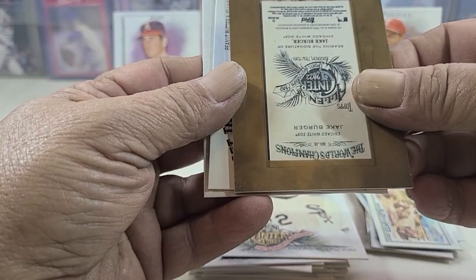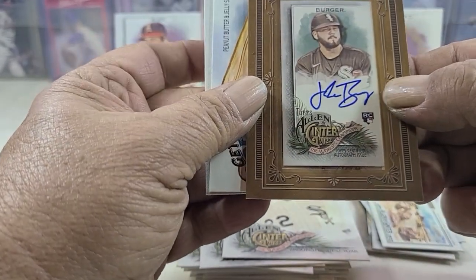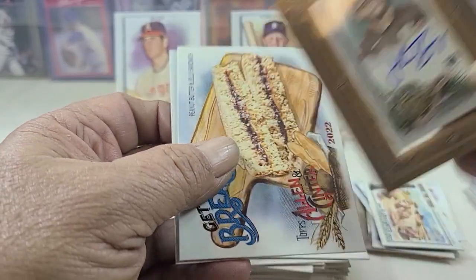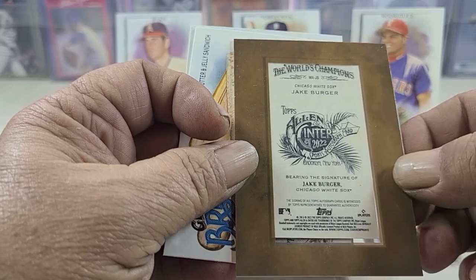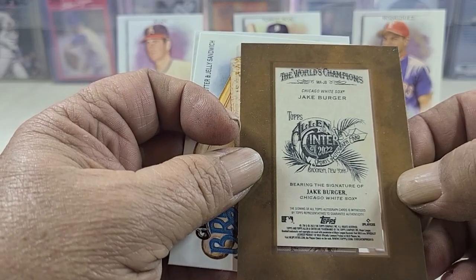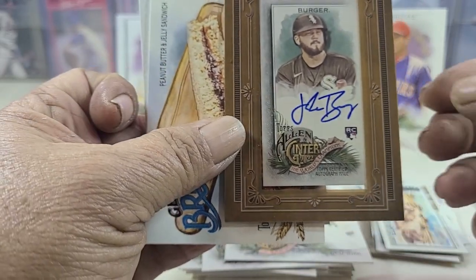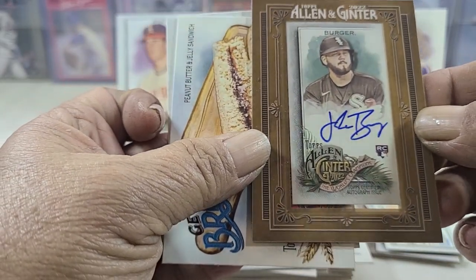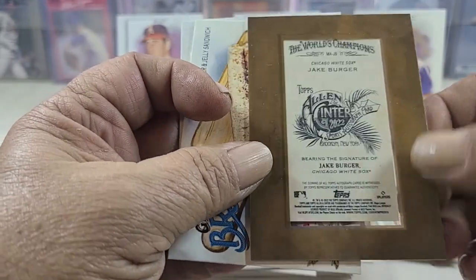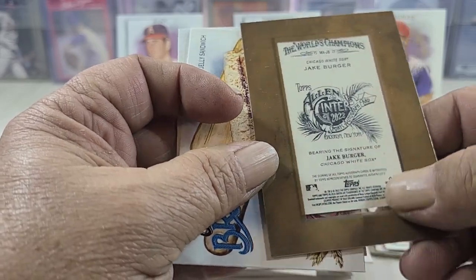Ho ho ho. What is this? What is this? Burger. Rookie Auto Mini. Is that a one of one? Last one I seen of this was a one of one, but this one is not numbered, I can see, but that is a sweet card. Jake Burger. I'm not too familiar with him, but definitely take it.